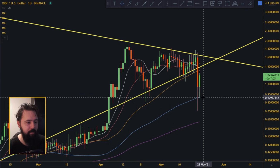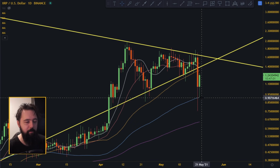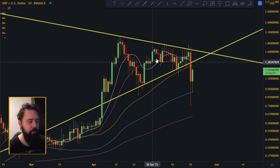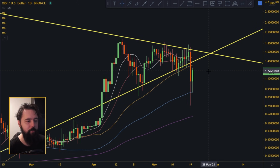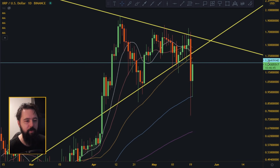So you can see already here that we got some kind of support on the 100 moving average. After we being down, we came back above the 100 moving average, and right now we are sitting at 1.24, but we are still outside of the triangle. So we want to get back in the triangle and then continue maybe towards the upside. But to do that, we got a few resistances that we have to break. First one being down here, that we are actually resisting right now at 1.26. And after that, we have the 50 moving average, 10 moving average, the triangle, and the 20 moving average.